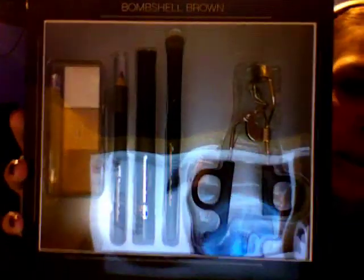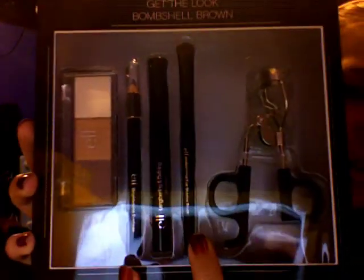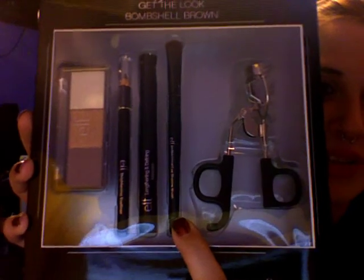Because Reagan is only 16 this year, and 16-year-olds do not need to be dressing like hussies, and it is very easy to wear makeup and not look like a hussy. So don't let anybody tell you otherwise. But we got her the Get the Look Bombshell Brown. And it comes with the eyelash curler, an eyelash brush, an eyeshadow brush, which is actually like the one in the kit too. So she'll have two of those.